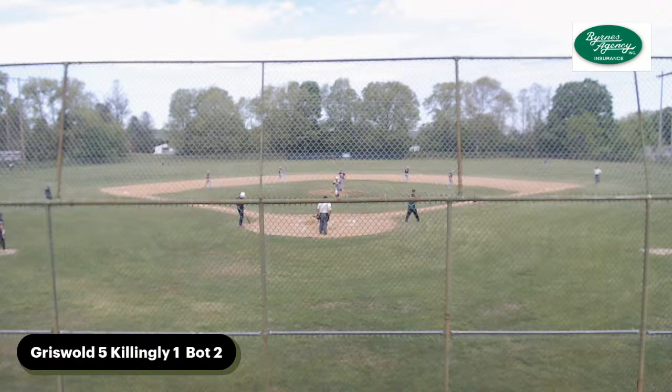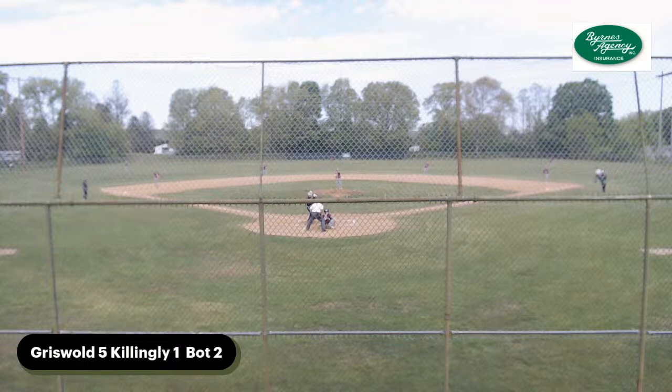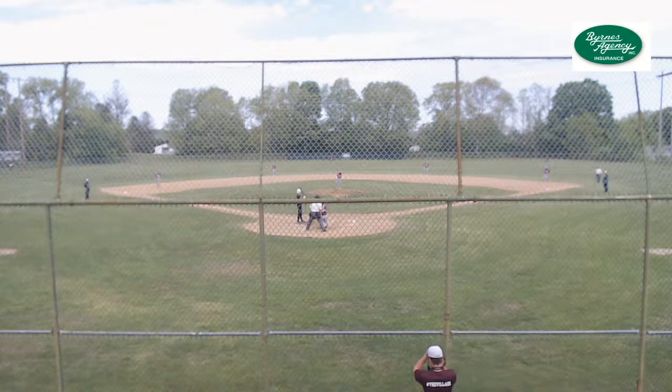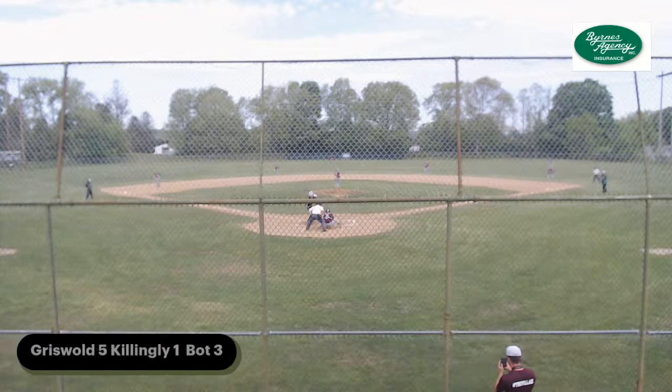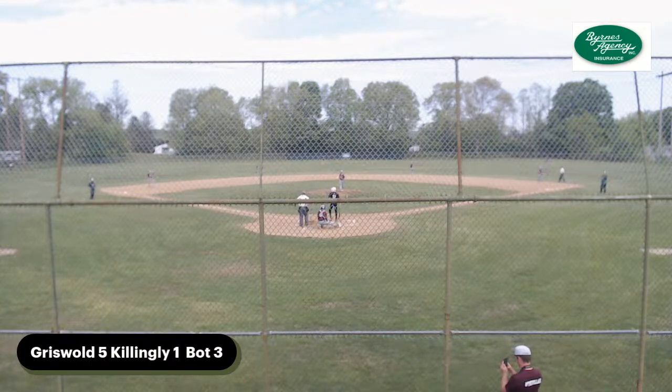But this will bring up Hopkins to lead off the bottom of the third. Hopkins singled and scored in the bottom of the second. First pitch is low and outside for ball 1. There's strike 1 on Hopkins. It's a ball outside for ball 2. 2 balls, 1 strike. Fabiano winds and delivers. There's a line drive foul down the left field line.